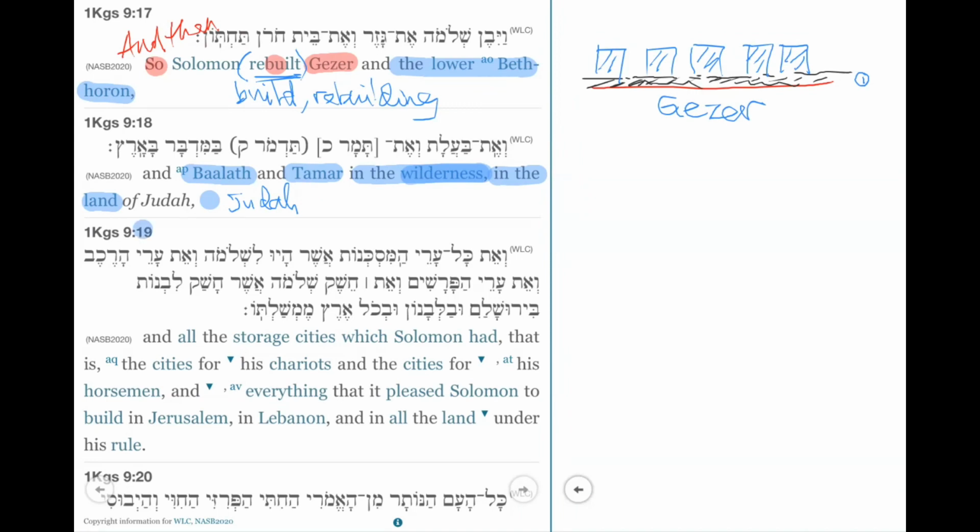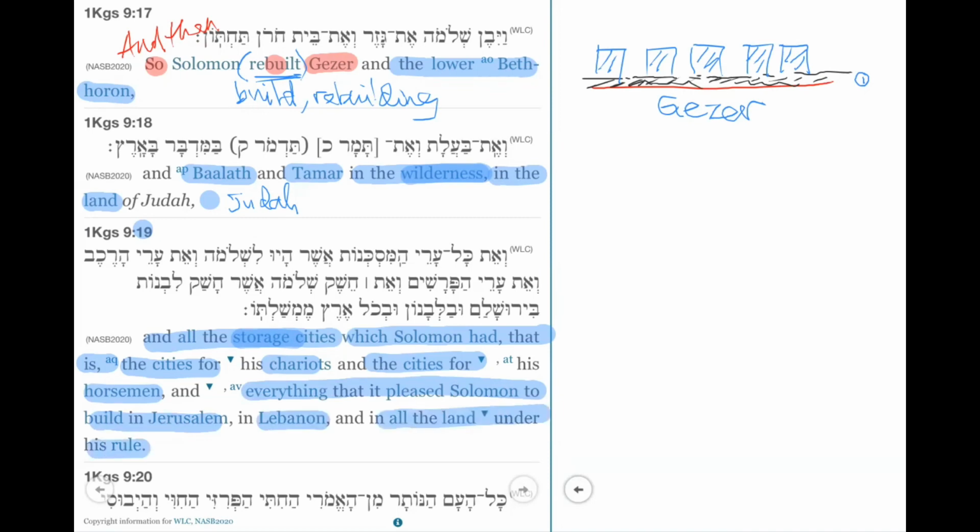19, you see all the storage cities which Solomon had, that is the cities for his chariots, the cities for his horsemen, and these are the riders, and everything that it pleased Solomon to build in Jerusalem, Lebanon, and in all the land under his rule. Now, one of the interesting things is this: you will find this place called Lebanon, and this is north of Galilee, of Galil.